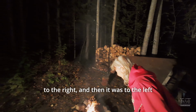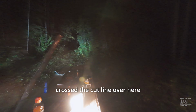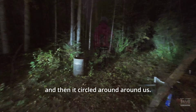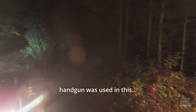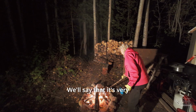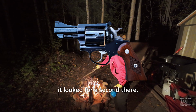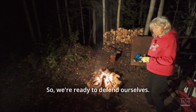And then it was to the left, and you're trying to track the sound and thinking, well, it's probably a bear. And eventually it crossed the cut line over here, and then it circled around us. So then, had the gun out. We'll say that it's very handy to have a handgun right on your side, because it looked for a second there like he was coming straight at us. So we're ready to defend ourselves.